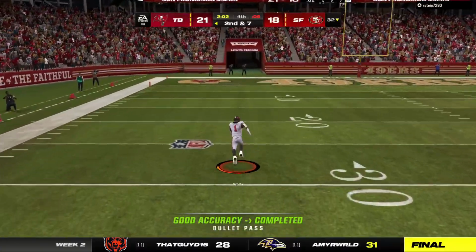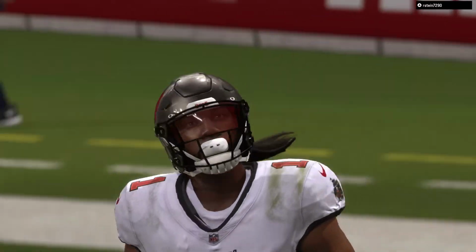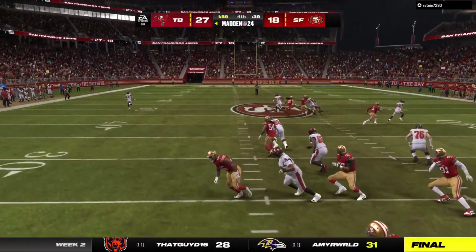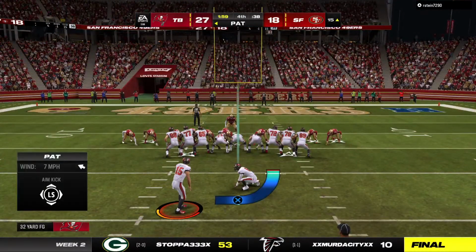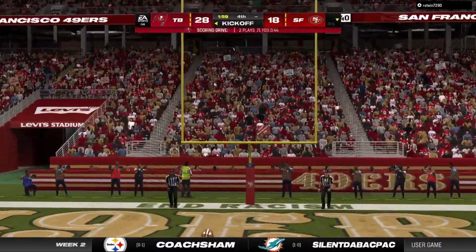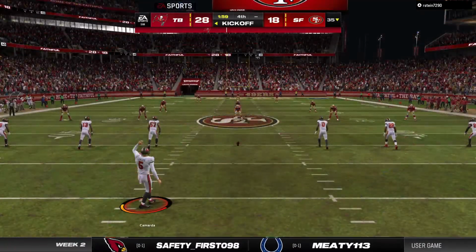The throw down the field, caught by his running back. Down to the 10. Touchdown, Tampa Bay. Rachaad White. 2 catches, 2 touchdowns here so far. And the Bucs use the big play to extend their 4th quarter lead. Now Blankenship on for the PAT. And his guys will take a 10-point lead. Makes the score Buccaneers 28, 49ers 18.